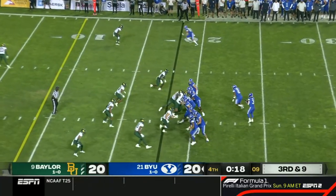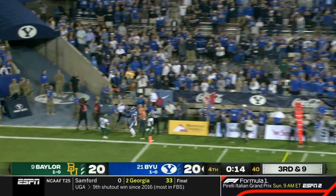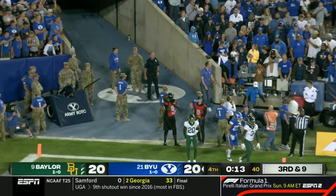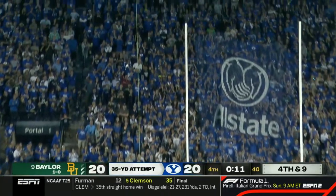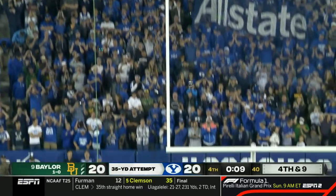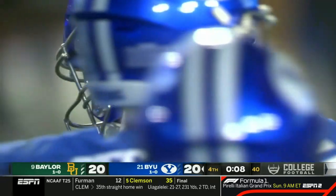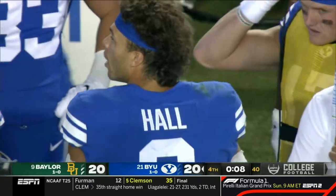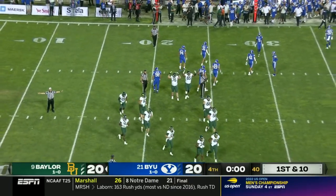Earlier this game by Baylor. Hall going to do the same thing. The remix throws it away. Oldroyd. They're not going to. And he misses it. He shanked it to the left. He missed it. Oh, my goodness. We're heading to overtime, folks.